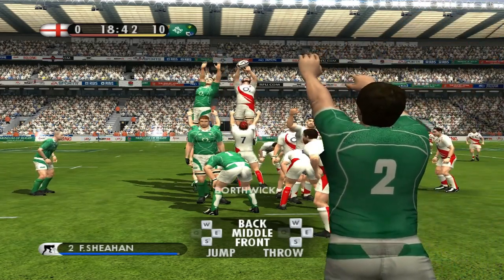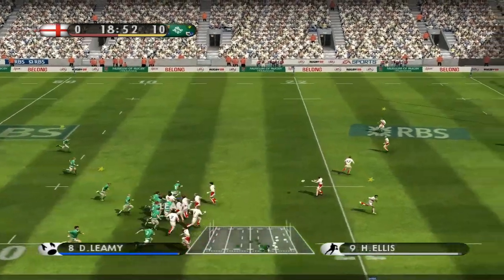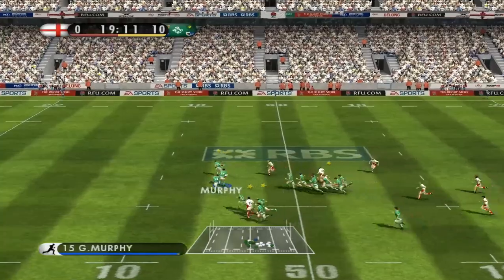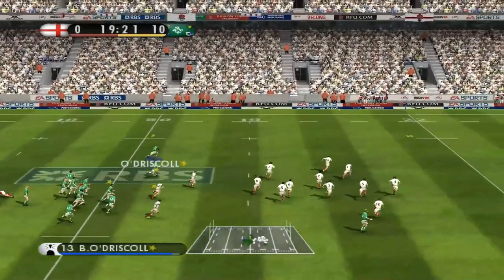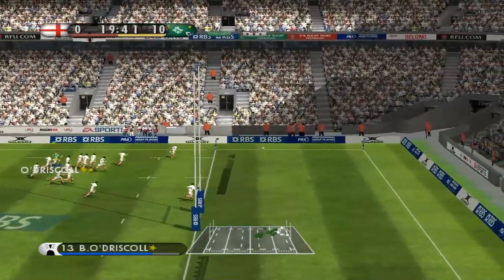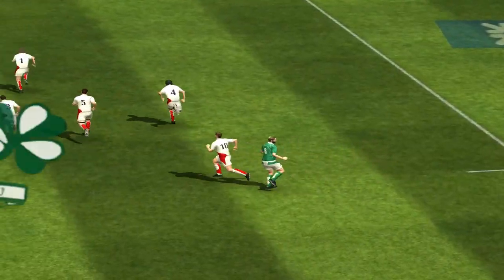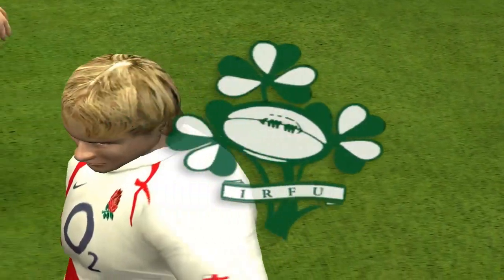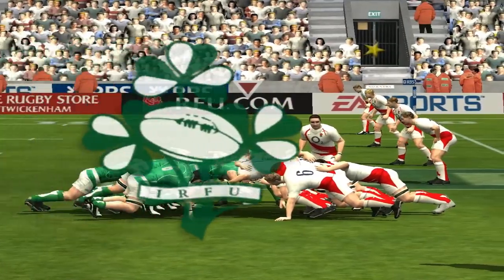They throw. Completely cleaned out. That will have snow on it when it comes down. Yes, safe hands there. Kicks downfield. Oh, desperation. Magnificent. So that's it. It's a scrum. The ball was kicked dead. And that really was a massive tackle, as we can see here on the replay.